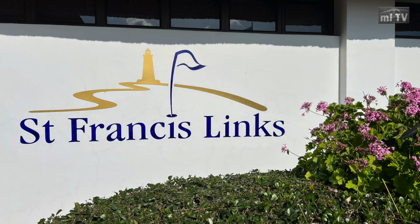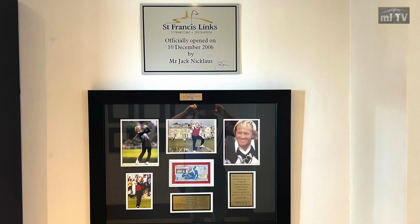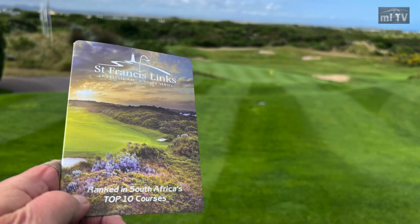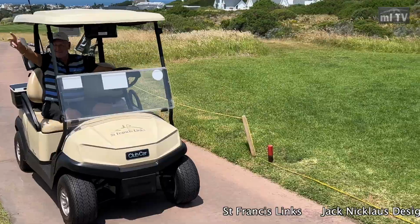Right, and as I mentioned, we played the St. Francis Links, designed by Jack Nicklaus. A few words about the course. Yes, it is one of the top 5 courses in South Africa currently being ranked. It is a links course. It's about 20 years old. It is very beautifully manicured, and we had a perfect day there on the links without too much wind.